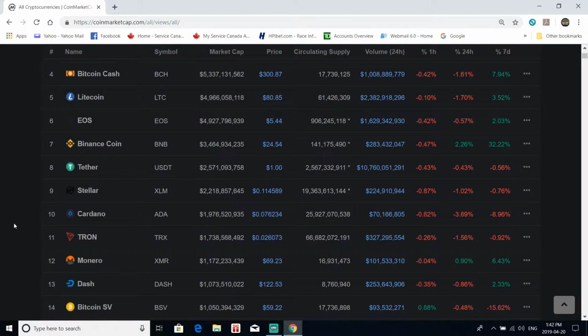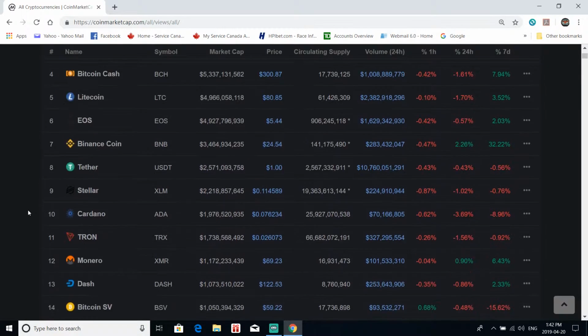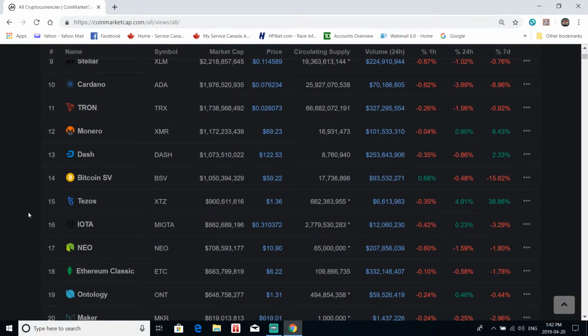We still see Cardano holding on to the 10th spot over Tron, and as we see, they've only got about a $200 million gap. So if the guy at Tron starts getting his little Twitter fingers going again, you'll see Tron jump back up there. Oh, and still my favorite story of the week is the smashing of Bitcoin fake Satoshi Vision.